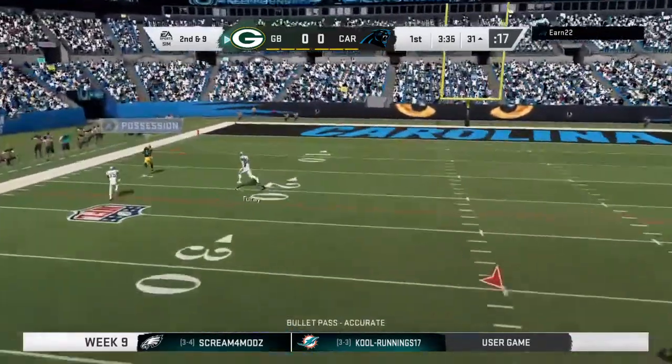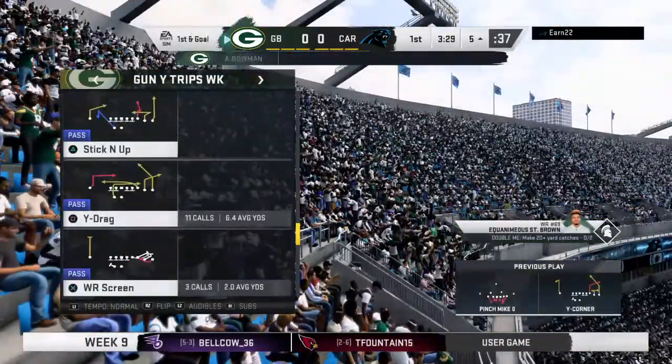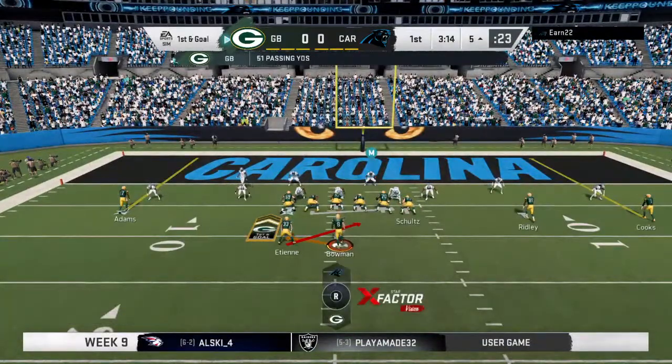Looking to throw on second down. Bowman. It's caught here by Adams. And he gets it all the way down inside the 10 and mark him at the 5. A good pickup there, 26 yards.